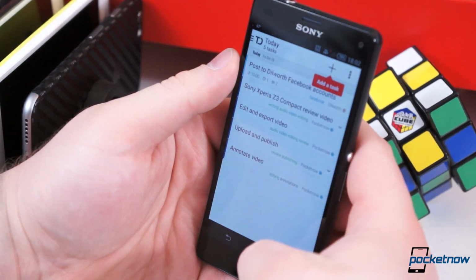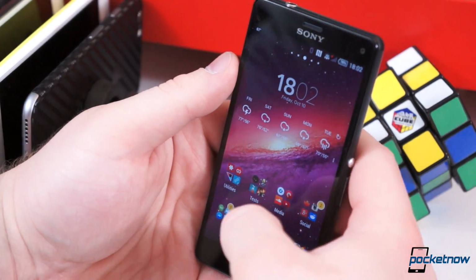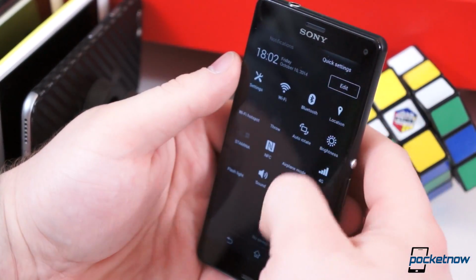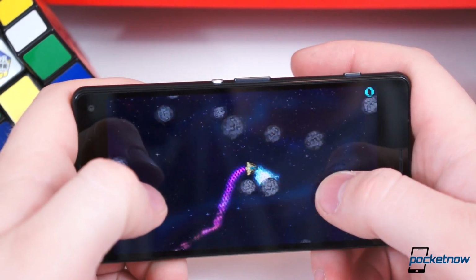Performance is an area where the Z3 Compact leaves other smartphones in the same class in the dust. It screams through everyday tasks without hesitation. Scrolling, switching apps, pinch zooming, returning home, and everything else is buttery smooth. It slices through synthetic benchmarks and is especially great at gaming and multimedia playback, despite its 720p display.